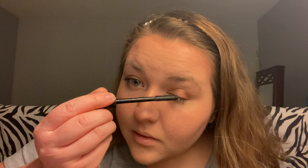I'll go over the top just because there's been fallout onto the eyes. I don't like my eyelashes because they're straight. Like, they stick out straight, and there's no curl to them. So, can you see the difference? I'll go over top, kind of mask. I'm trying not to get mascara onto my face.